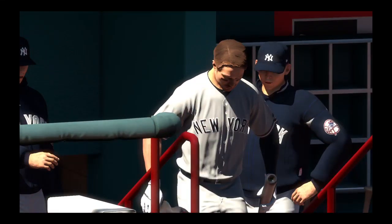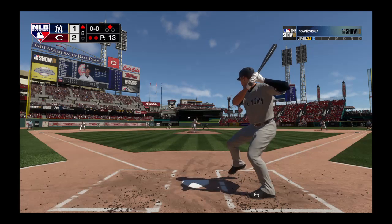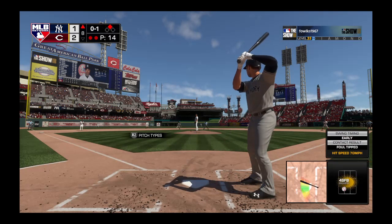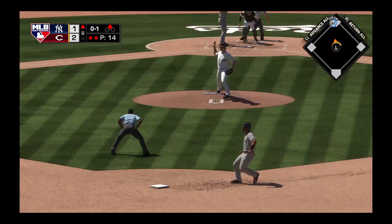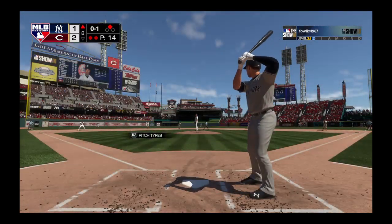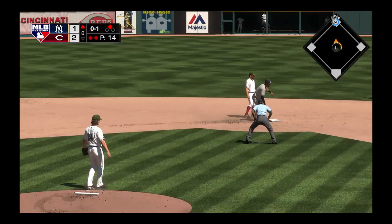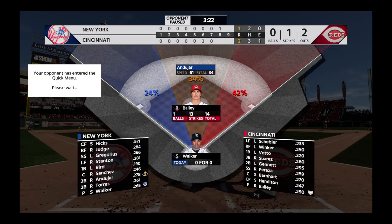Neil Walker will come on to pinch hit here in a big spot. Number 14, Neil Walker. Now a spin and a throw back to second, but he gets back in time, safe at second base. Now a spin and another throw back to second, but he is in there as they can't get him at second.